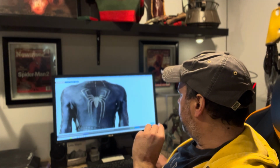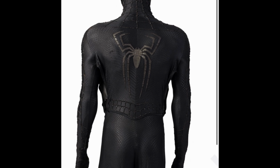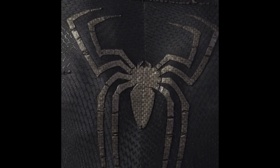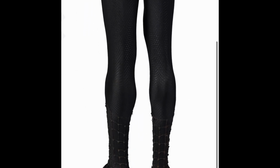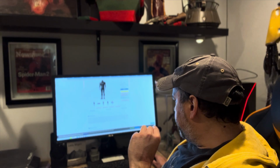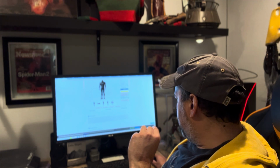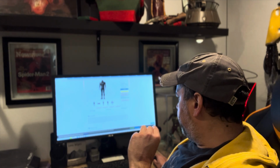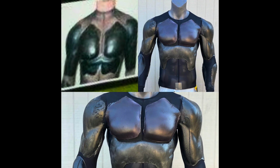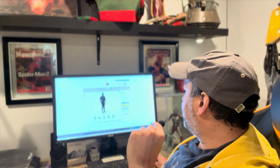Back one seems to be there mostly intact as well, and this one does have that brick pattern on top of the actual foam latex emblem, which is pretty cool. Also includes a stretch blank mesh fabric neck to ankle bodysuit fitted with foam latex musculature sculpted to the shape of the actor's body. So there is an actual muscle suit on this one as well. It's just not pictured.